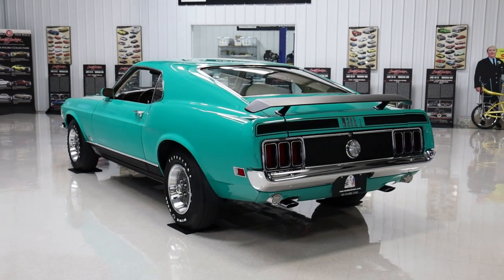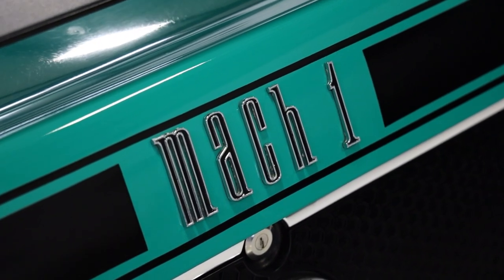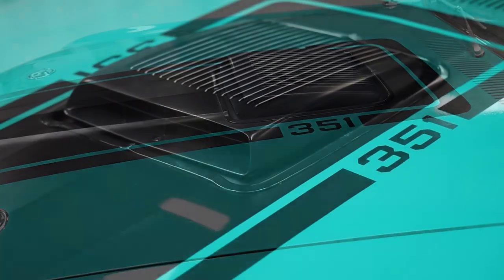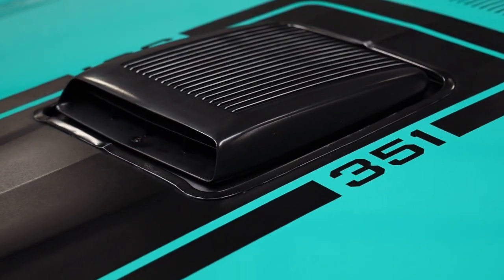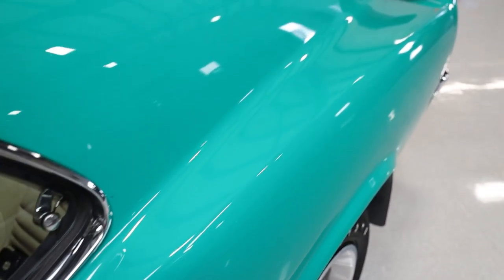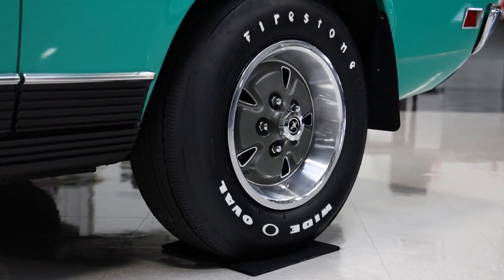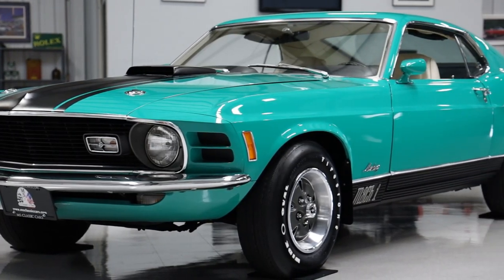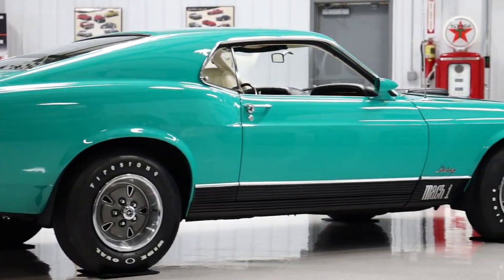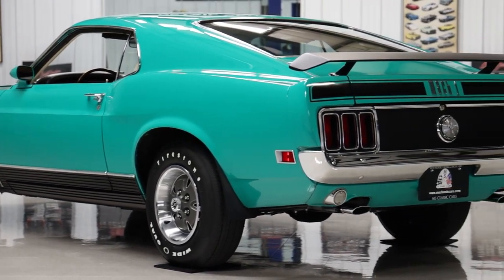It was also ordered with the following options. This is in no particular order. It has a black hood stripe. It also has a shaker hood scoop. It's got the rear deck spoiler, the F70-14 belted tires with raised letters, AM radio, power steering, of course the 351 V8, the FMX Cruise-O-Matic transmission, the 3.00 Traction-Lok differential, and power front disc brakes. This car is one of only 10,790 with this engine and transmission combination. So we're getting down to some relatively low numbers here.